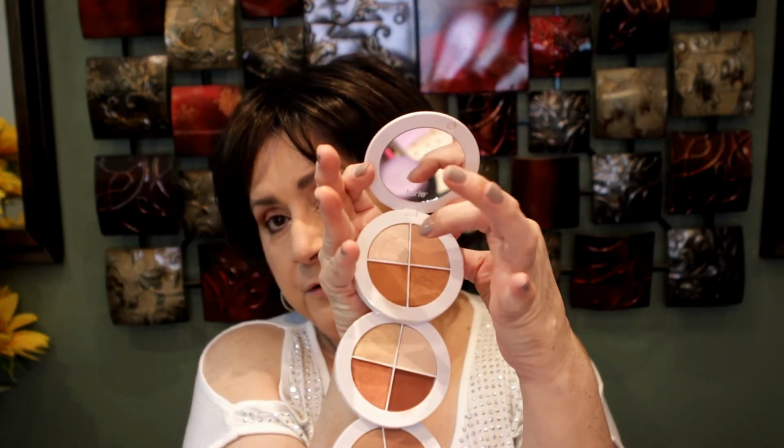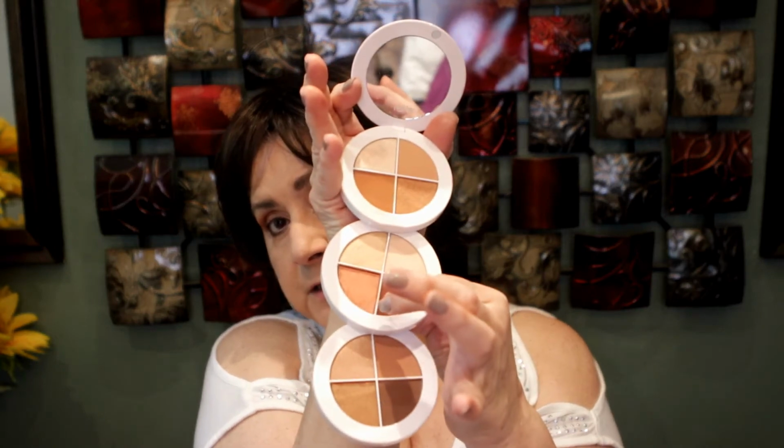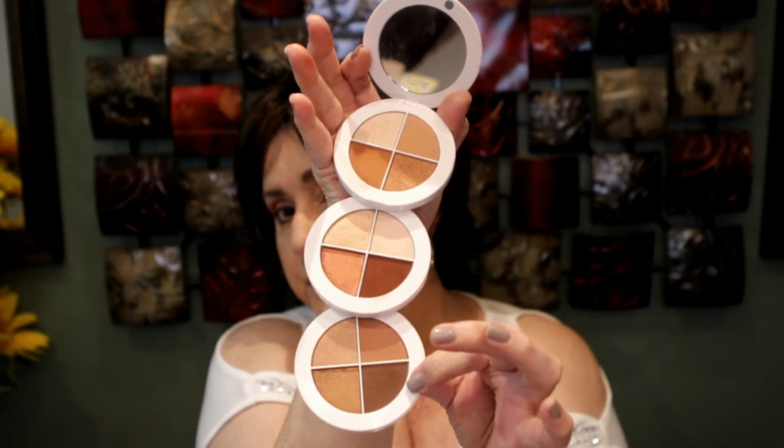So you can really create a look with this quad, this quad, and this quad. Now I use a little bit of each. I used this one on my inner lid. I used this one here on my crease. I used this one in the center of my lid. And I used this one on the outer V, and then a little bit of this one also on the outer V and the lash line. So I think this is really pretty.